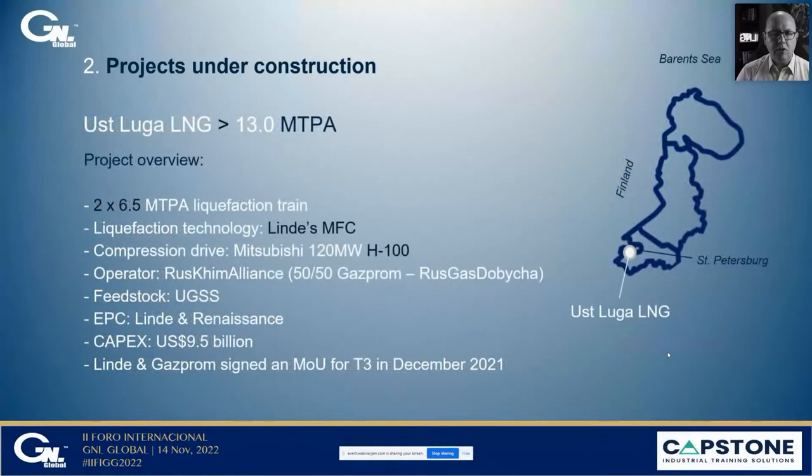The Ust-Luga LNG project with Gazprom, 13 MTPA, two trains of 6.5 million tons, using German Linde MFC technology. The compression drive will be the Mitsubishi dual shaft 120 megawatt H100. The feedstock is from the Russian unified gas distribution system. The EPC was supposed to be Linde and Renaissance, for a capex of $9.5 billion.